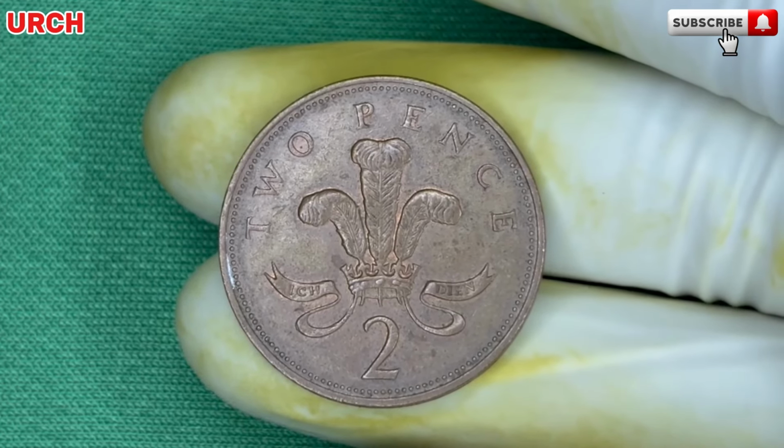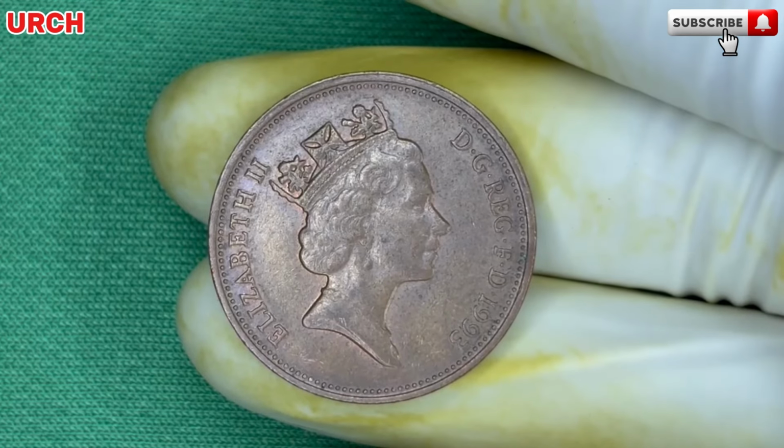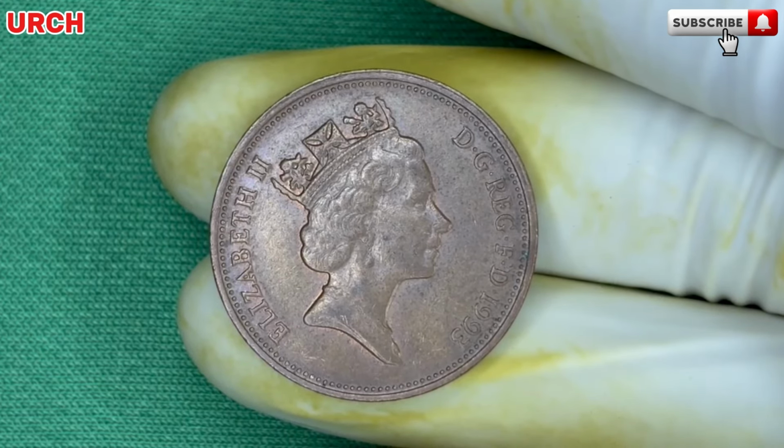So the next time you empty your pockets or check your old piggy bank, keep your eyes open. Because your own piece of British history might just be hiding in plain sight.